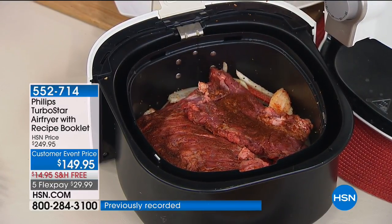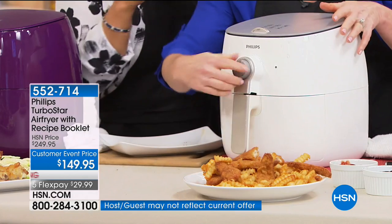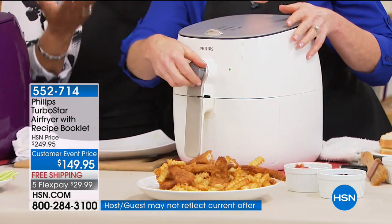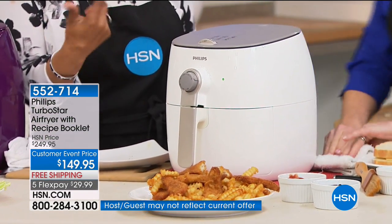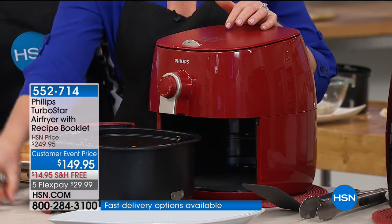If you're committed this year to doing things differently, you don't want to give up the foods that you love to eat, but you don't want to use cups and cups of oil throughout, eating those delicious foods. You don't want to give up the crunch. This is a way to do it. You don't have to turn on your stove and heat up the entire kitchen.